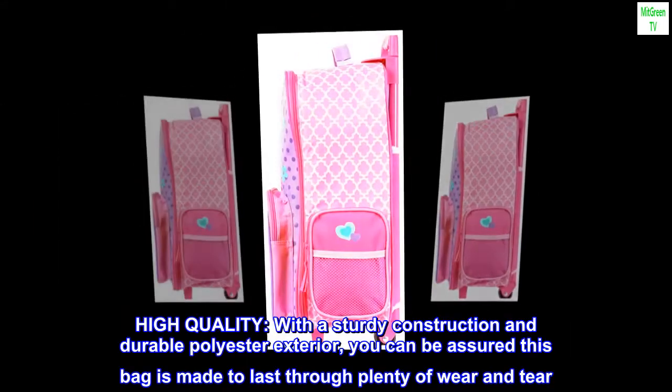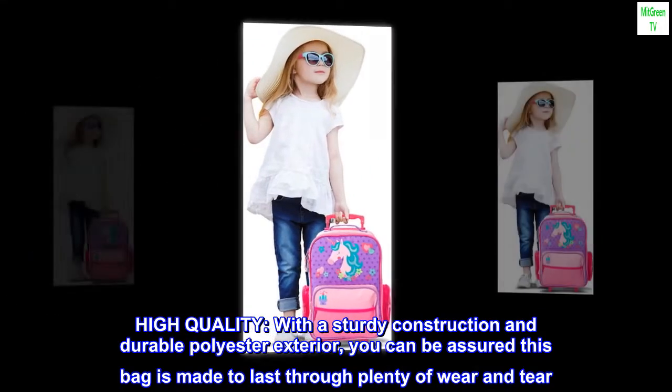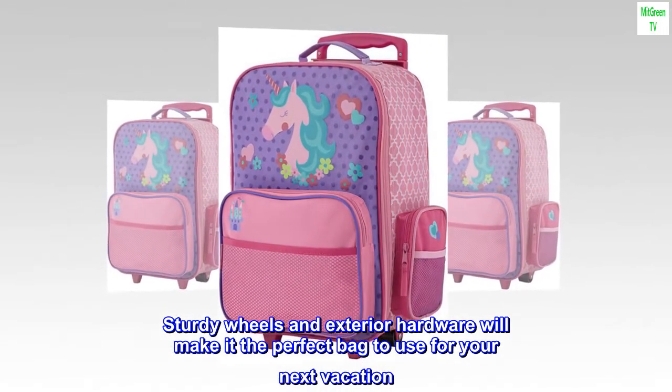High quality. With a sturdy construction and durable polyester exterior, you can be assured this bag is made to last through plenty of wear and tear. Sturdy wheels and exterior hardware will make it the perfect bag to use for your next vacation.